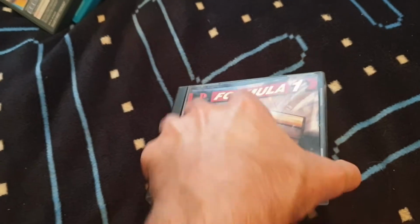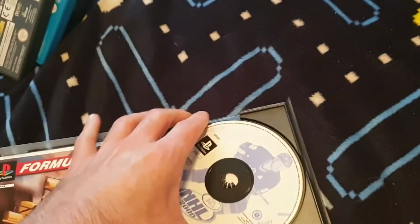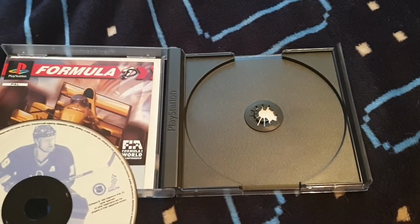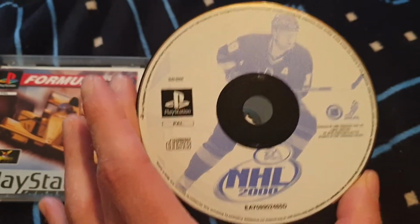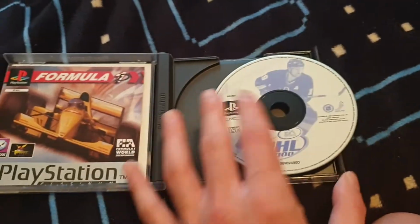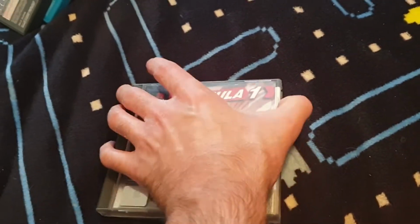A classic, absolute classic, but I do have the black label, so I will be trading this one in. And it's got NHL in it. Never noticed that. So I've got an F1 case with an NHL 2000 disc in. I tell you something, I never opened that. I thought it was complete. So if anybody wants the NHL disc or the original F1 case, by all means hit me up. So that's a surprise for everybody. That's what you get from charity shops.